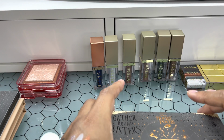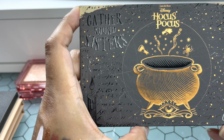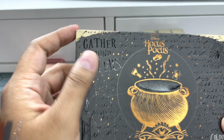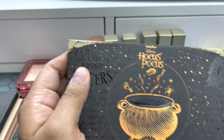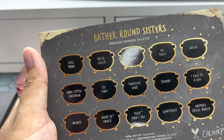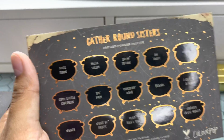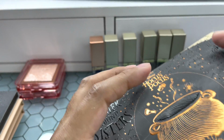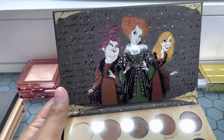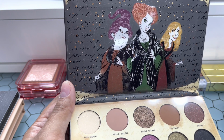I don't think I'll ever be able to use it though, because I don't know if I'll ever get my hands on these again. This is the Gather Round Sisters Hocus Pocus palette. The back of it has cauldrons. The way that my setup is right now is so bad. My hip is in pain. This one has no mirror. It just has the picture of the Sanderson sisters.